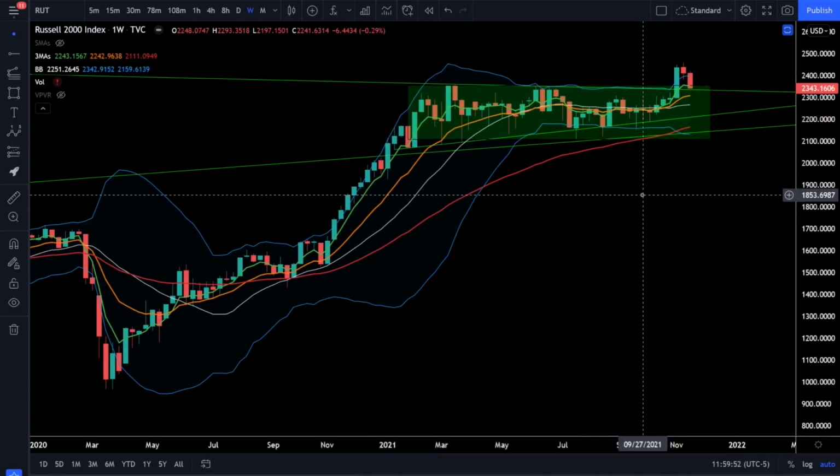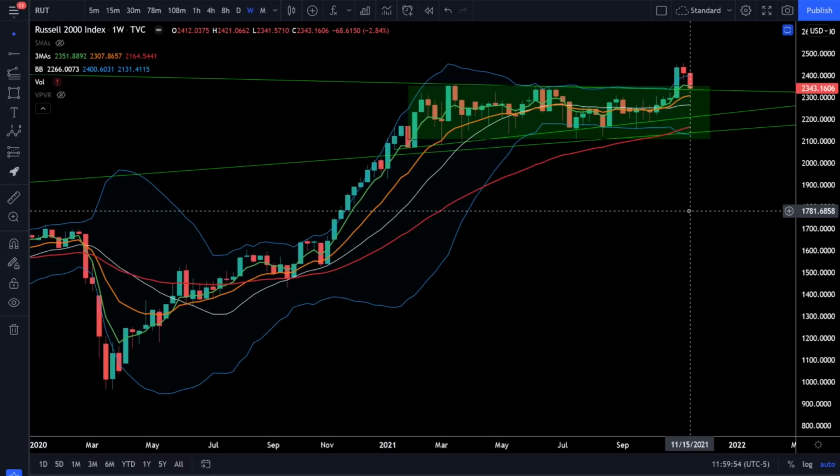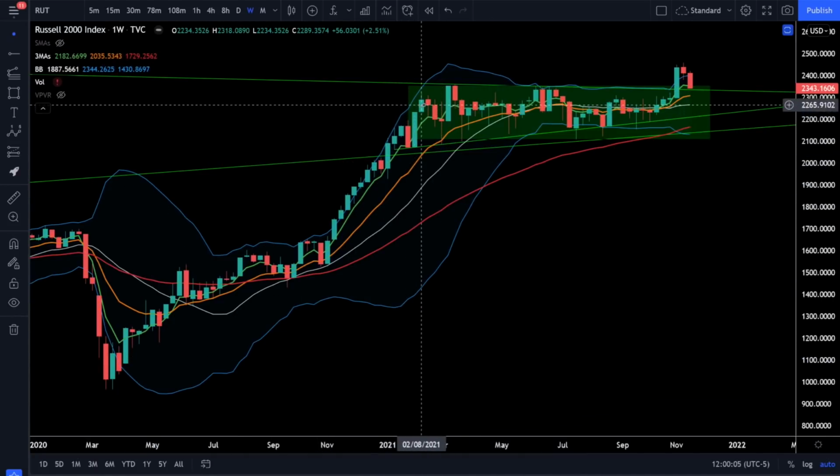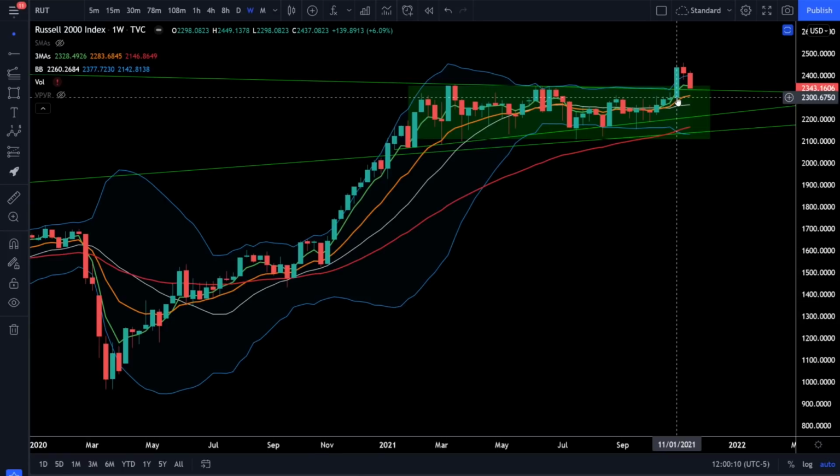So if you look at this green box I just drew, that is the correction through time in the Russell 2000. And anytime you get a correction, you usually resume the macro level trend. So without a doubt, you can see the macro level trend was very bullish. And then we went through this correction through time starting in February of 2021, and it looks like it started to end in November of 2021.